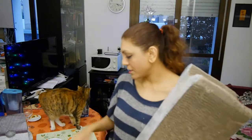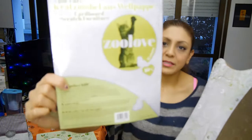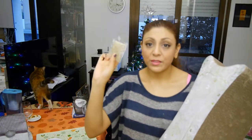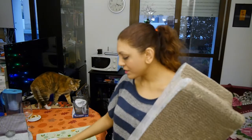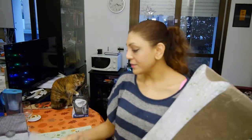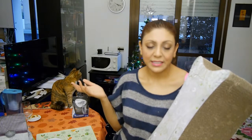So I thought that was a good deal. Seems like it's like a stiffer kind of cardboard than the other one, and it's by Zooplus. I don't know if you can see, but it says Zooplus, and it comes with a free bag of catnip, and I think it's manufactured and made by Zooplus, the actual website. Freyja absolutely is not interested in catnip. It doesn't affect her in any way, and she just ignores it, but I keep trying.